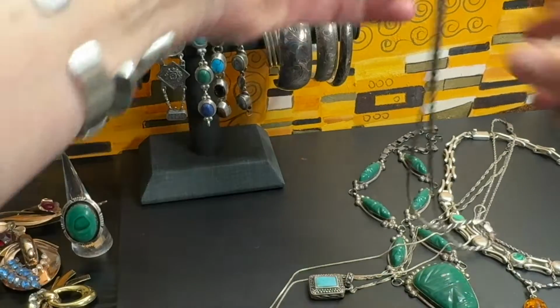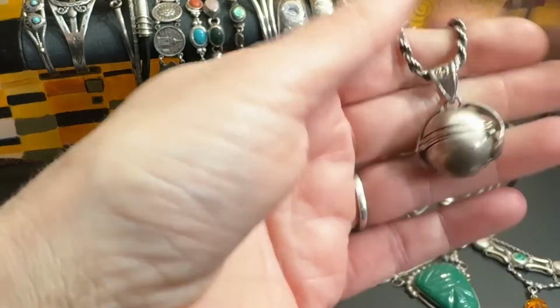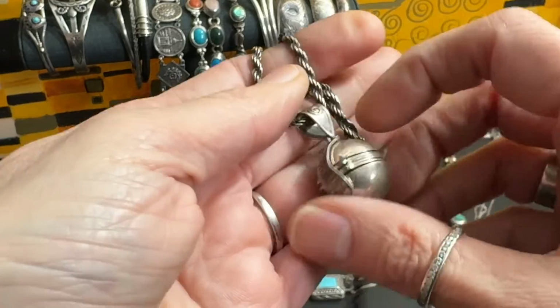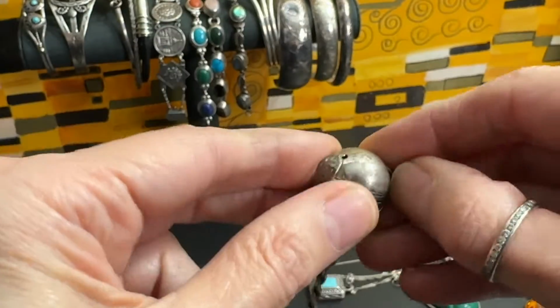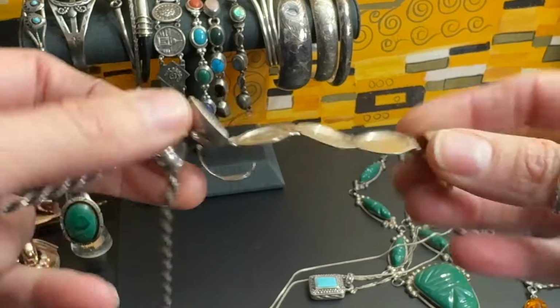Okay, let's see. We'll go to some of these necklaces. Remember, this is only a small part of this haul. So, a big, thick, heavy sterling rope chain. And then I love these. These are the little Mexican ones, some of them are Tasco, little balls that open up. This one is Tasco, you know, a little picture holder.